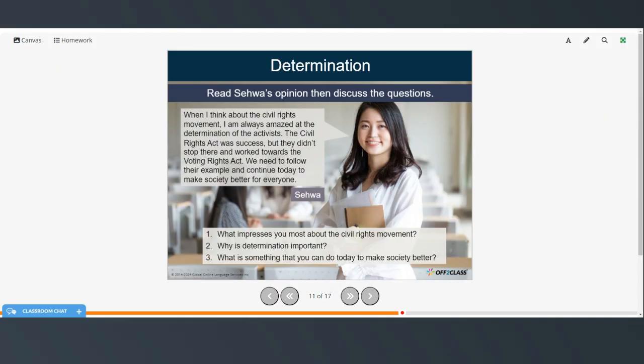Okay, determination. When I think about the civil rights movement, I am always amazed at the determination of the activists. The Civil Rights Act was successful, but they didn't stop there and worked towards the Voting Rights Act. We need to follow their example and continue today to make society better for everyone. So, what impresses you most about the civil rights movement? Why is determination important? And what is something that you can do today to make society better?